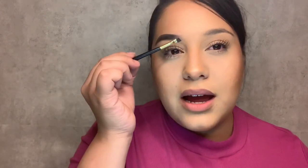Like, look how tiny it is. It's tiny, but the tip of this brush is so precise that I feel like it just doesn't matter what I do, they always look fierce as fuck. Because what I'm gonna do right now is start right about where the side of my nose meets my eyebrows. So see right there? That's where I'm gonna start drawing in hair-like strokes, because up here I hardly have any hair. It's more like right in the middle.